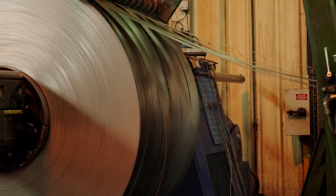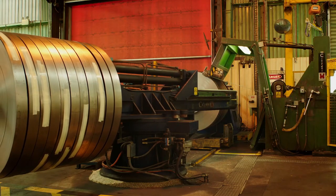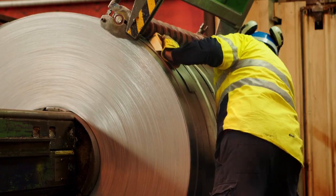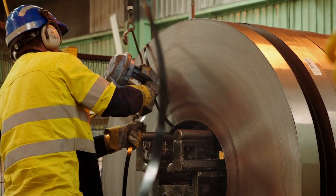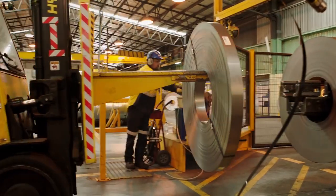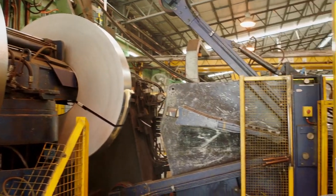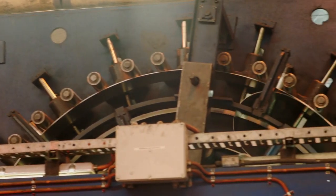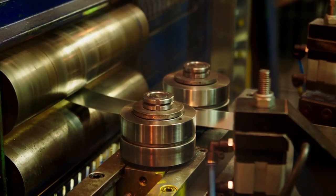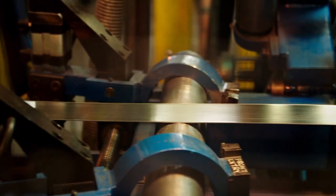After slitting, the coils are rewound on the recoiler, which pulls the strip through the blades. The slit coils are then strapped and moved to one of 4 mills for rolling into steel tube. The tube forming process starts with the slit coil being placed on the uncoiler, which feeds the coil into the mill.